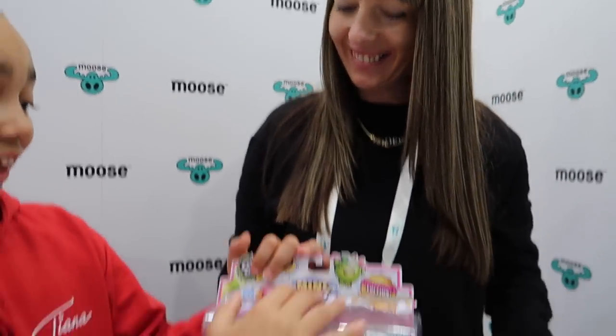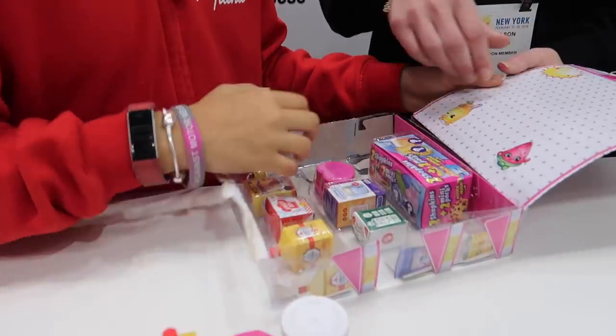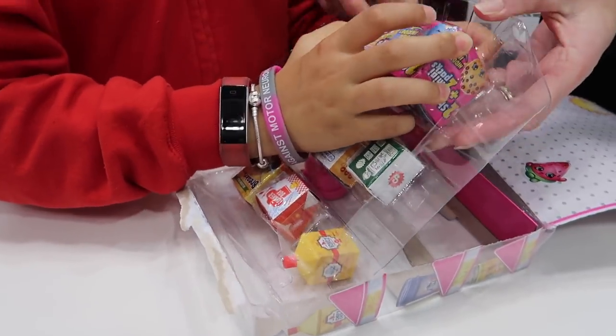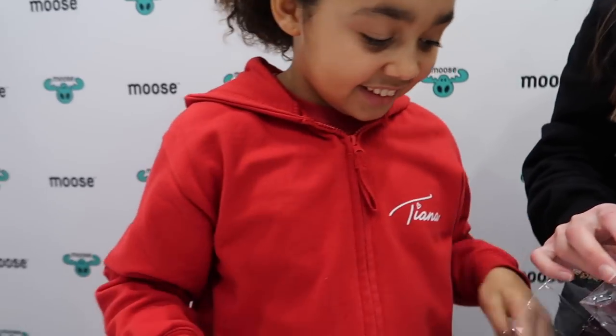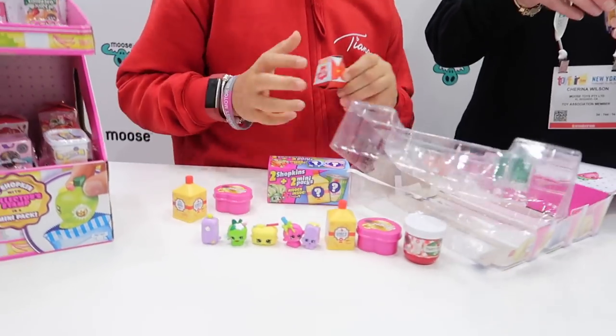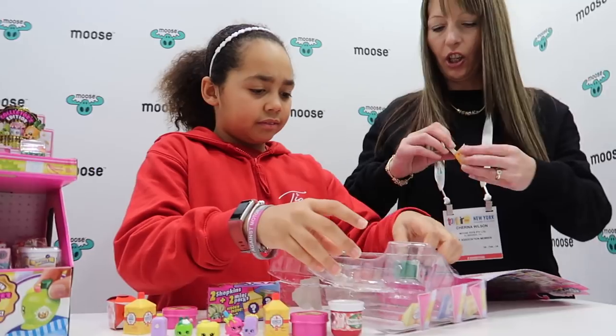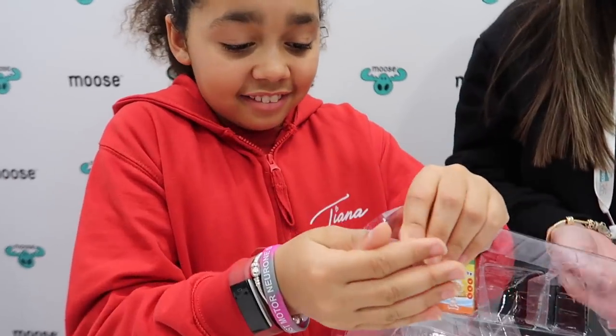Welcome to the show, Mum. Thank you, Tiana. Okay. You can help me open these. Right, should we save the blind bag part to last? Okay. I'm doing Love part one, this one. How many is there? These are cute. Oh, look, there's one already out.